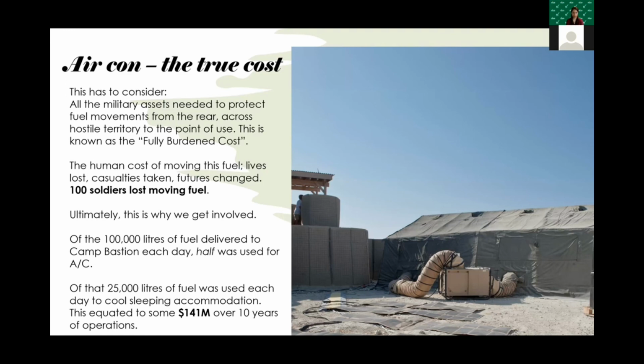We're trying to save people's lives, and it's been remarkably easy for low-tech explosive devices to be used to disrupt that supply line. As an example, we were moving 100,000 litres of fuel up to Camp Bastion each day, half of which was used on air conditioning. A significant amount of that fuel was used just to cool the sleeping accommodation, and over the 10 years of operation of that base, we probably used something in the order of $141 million of fuel just cooling down the sleeping accommodation.